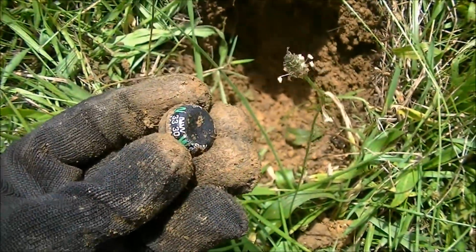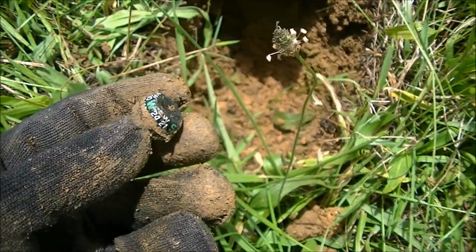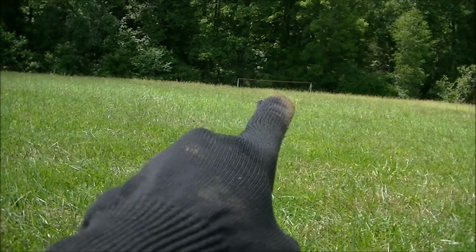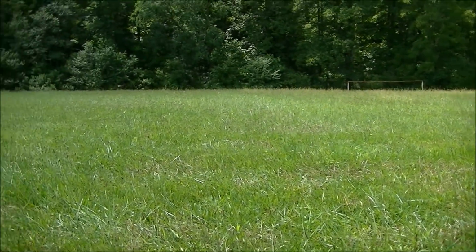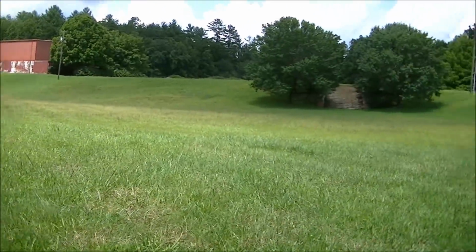Well, I got an interesting find here that I dug because it rang up a little bit below the copper pennies. I thought it could be an old wheat penny. I got about 3 inches down, right in the middle of this field. You can see they put some of the old soccer goalposts over on the edge by the woods over there. I'm right in the middle now where the grass is really high and it's a little bit more waterlogged.